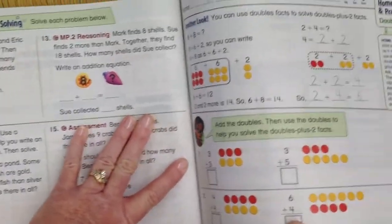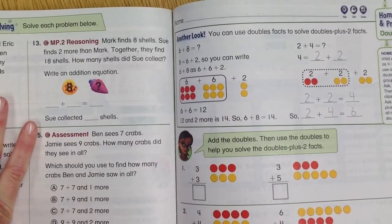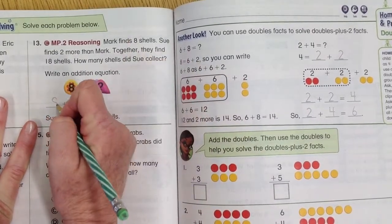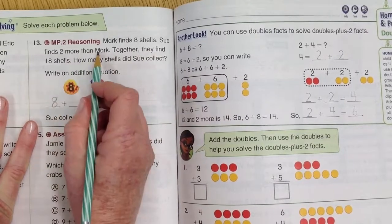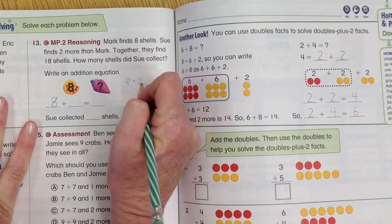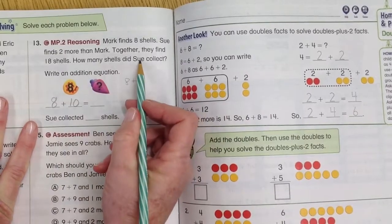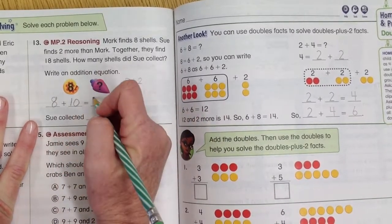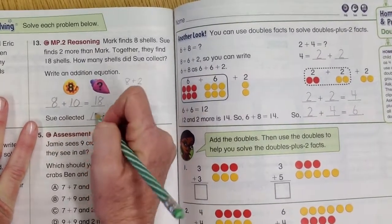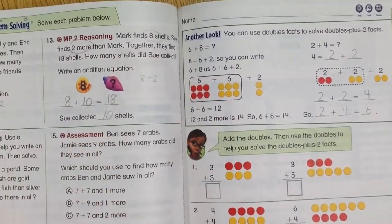All right, Mark finds 8 shells. Sue finds 2 more than Mark. Together they find 18 shells. How many shells did Sue collect? So Mark finds 8. Sue finds 2 more than Mark. So what is 8 plus 2? Okay, that's 8, 9, 10. So Sue found 10, and then if you put them all together, they would have 18 shells. So Sue collected 10 because she found 2 more than Mark's 8.